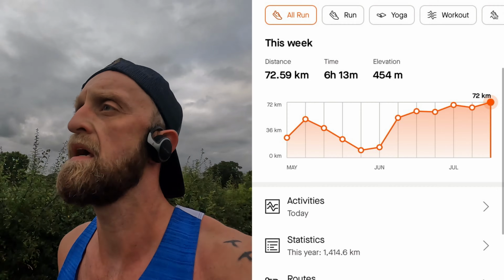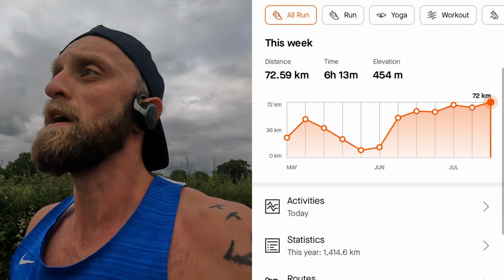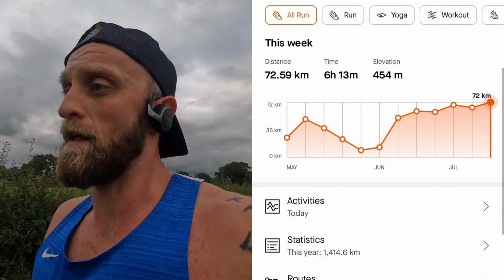And that wrapped up week 6, so 5 runs in the end with that extra top-up run. And it's my highest mileage week yet, 72.5k, 45 miles, so creeping up slowly. The legs are starting to get heavy though with this increased mileage, so I'm going to temper it every say 3 or 4 weeks. I'll drop back down and reduce the mileage.